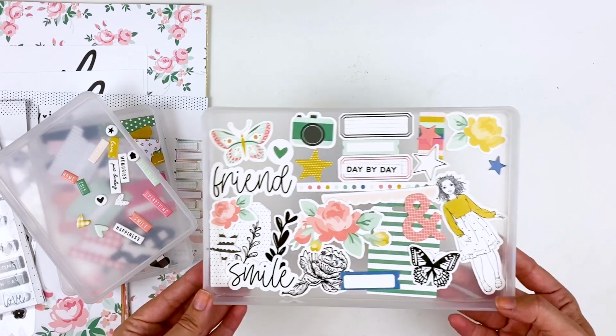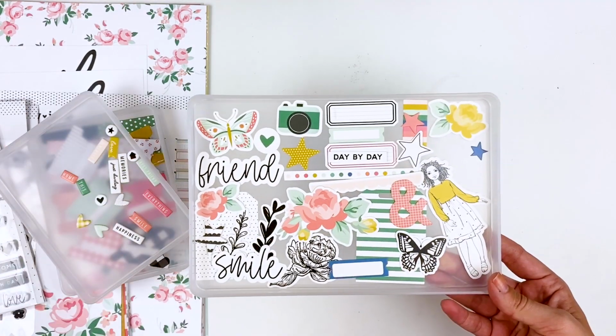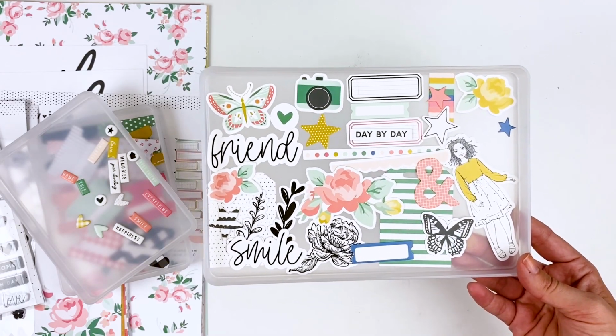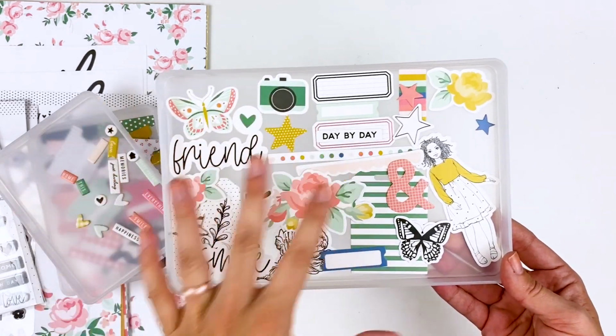So we've got the die cut pieces. Always a favorite of mine. I hoard these. It's kind of ridiculous. So here's a look at the die cuts for Grace.